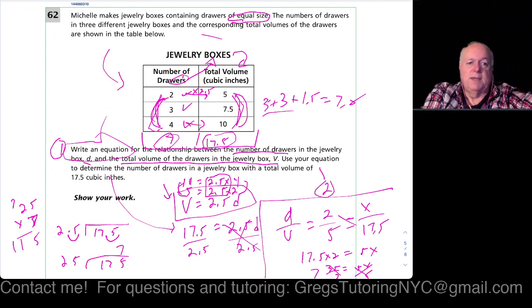All right. They gave an example where the number of drawers was equal. If they gave 17 as the volume, then we're not going to get an equal number of drawers. Okay. And that's why we come back up to here, where it talks about of equal size. That's part of what's going on there. We know all the drawers are the same size. If they were different sizes, we'd have to solve this a different way. And in some cases, this would not be solvable at all.